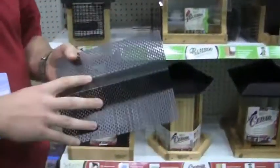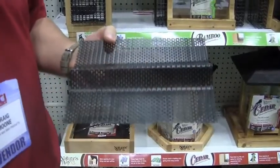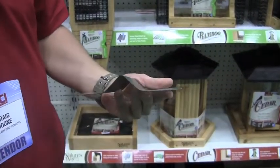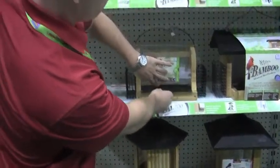We have what we call a fresh seed tray, so it's removable. Instead of having a solid wood base, this lets the water drain through, keeps your seed fresh for longer, and the tented shape in the middle actually pushes seed out to the side, acts as a seed diverter. All stainless steel hardware, so we actually offer a 10-year warranty on bamboo, 5-year warranty on the cedar products.